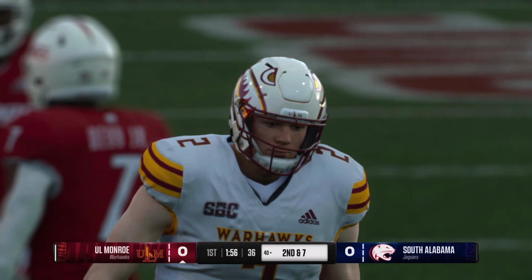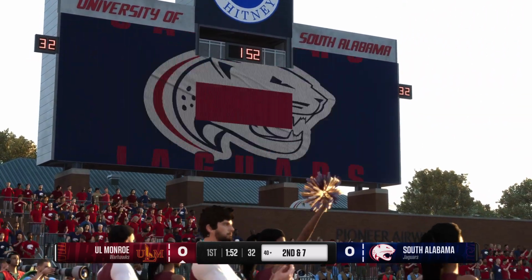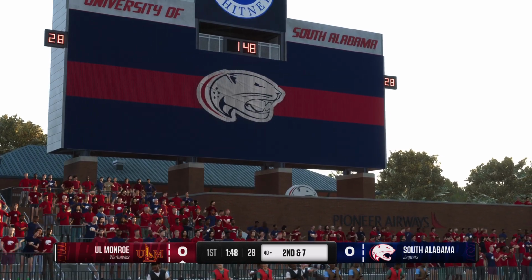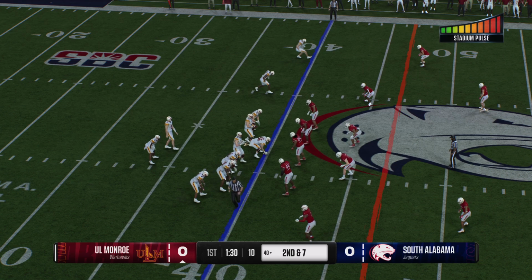It's 2nd and 7. Yeah, and it's a nice job by this defense understanding, listen, that QB is a threat, and they're going to run all kinds of options, and he's going to run the football. They were dialed in and got that second to the ground. They'll line up for a 2nd down play.